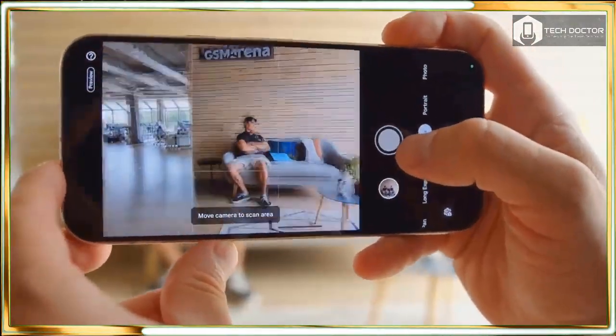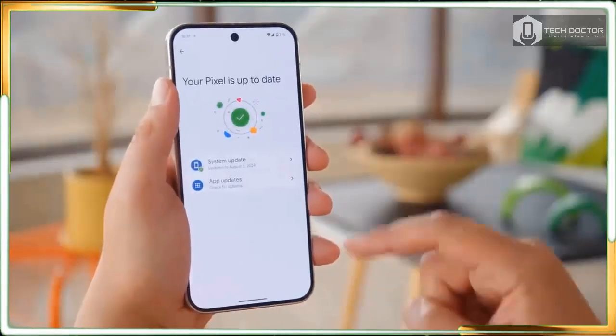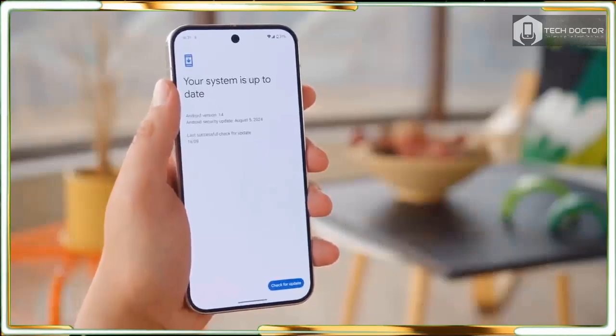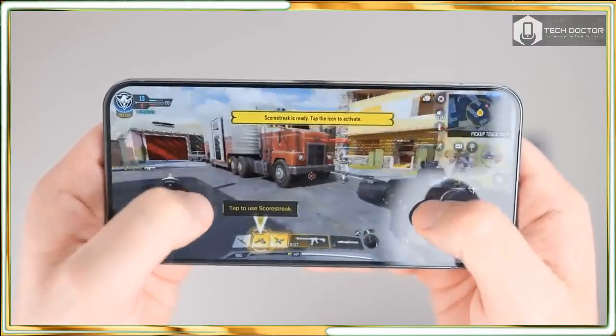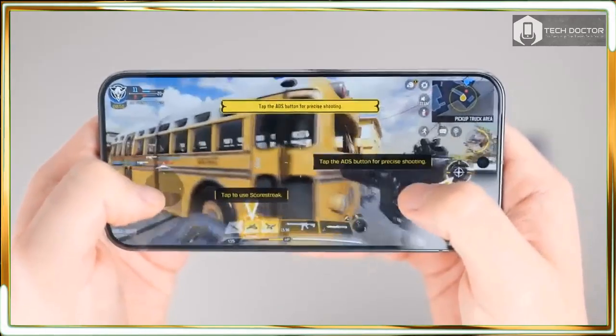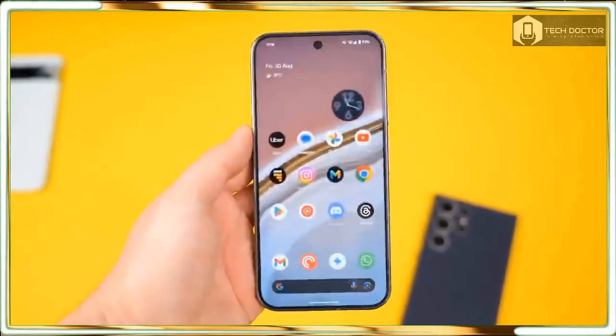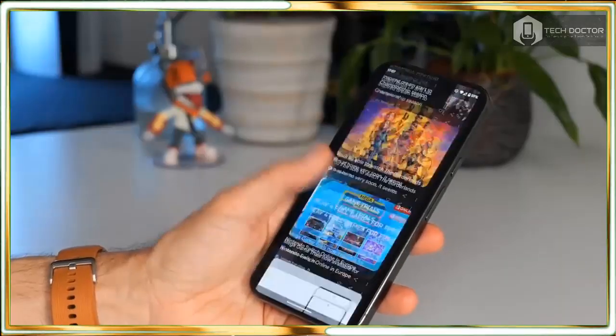Given that the Pixel 9 Pro has the same exact camera arrangement as this, there isn't much justification on picking the Pixel 9 Pro XL for photography. And compared to its direct rivals, the Galaxy S24 Ultra and iPhone 15 Pro Max, they definitely cost more but have better performance overall.